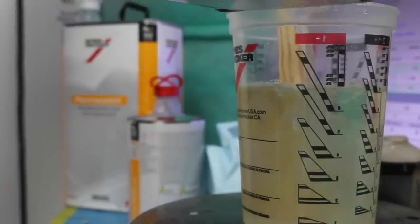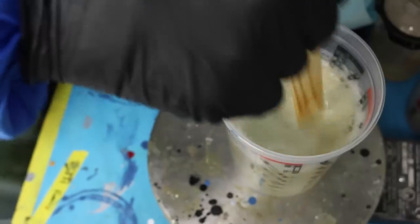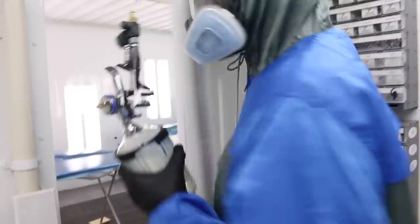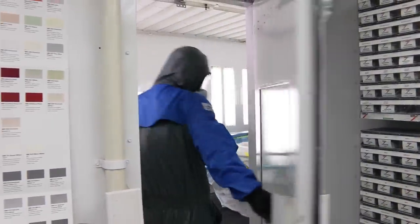After the color is laid down, of course, we go back into the paint booth and spray some clear. We put a bunch of coats of clear on this one because we knew we wanted a show car finish, for lack of a better term.